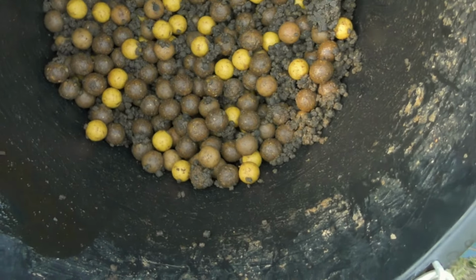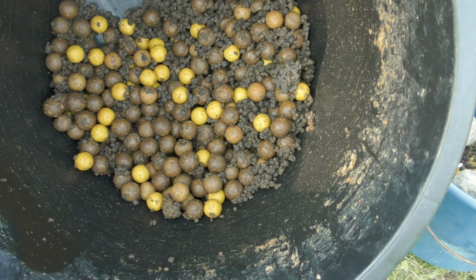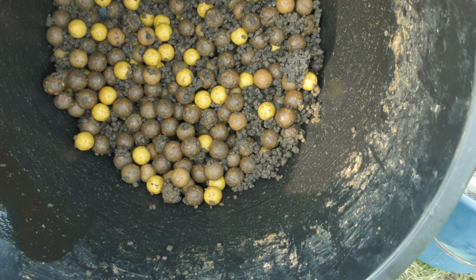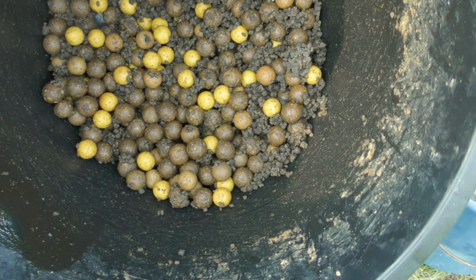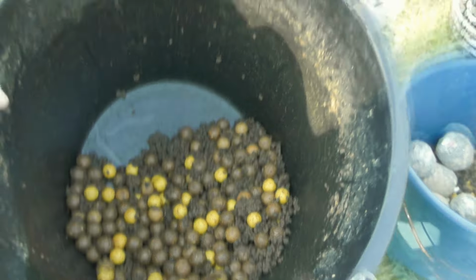There we go, so I've made a bit of a mix. Spirulina, Atlantic crab and Scopex mixed with a bit of pellet and a bit of Atlantic crab syrup. That's what I'm going to be throwing out for the spots because I'm going to be fishing close in.